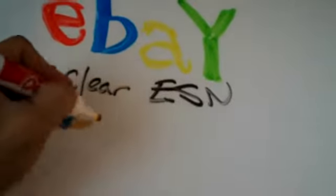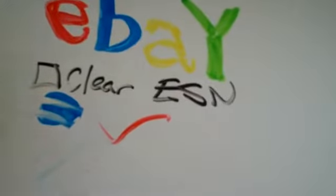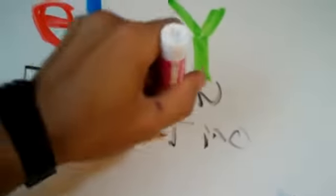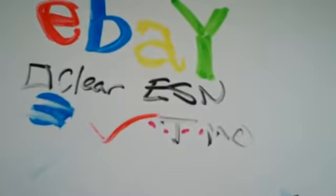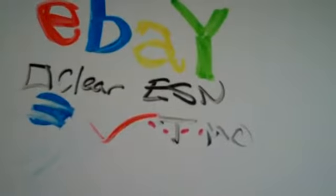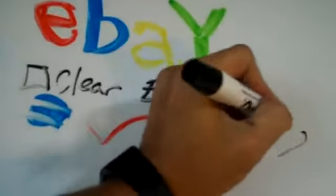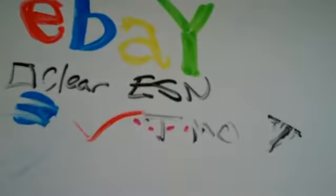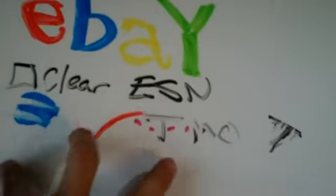AT&T, who else is out there? There's Verizon. T-Mobile. And last but not least, Sprint. How could we forget? Of course, there are other ones out there, but that's like the big four right now in the US of A. So yeah, if you have AT&T or T-Mobile, you just pop in your SIM.